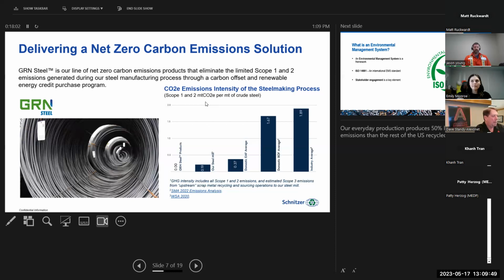0.19 metric tons of CO2 per metric ton of steel, compared to the rest of the domestic recycling industry, which is 0.37, or those traditional steel manufacturing methods like you see on the far right, which have significantly greater carbon emissions. So we're very proud of this product, and it's been popular with our customers.